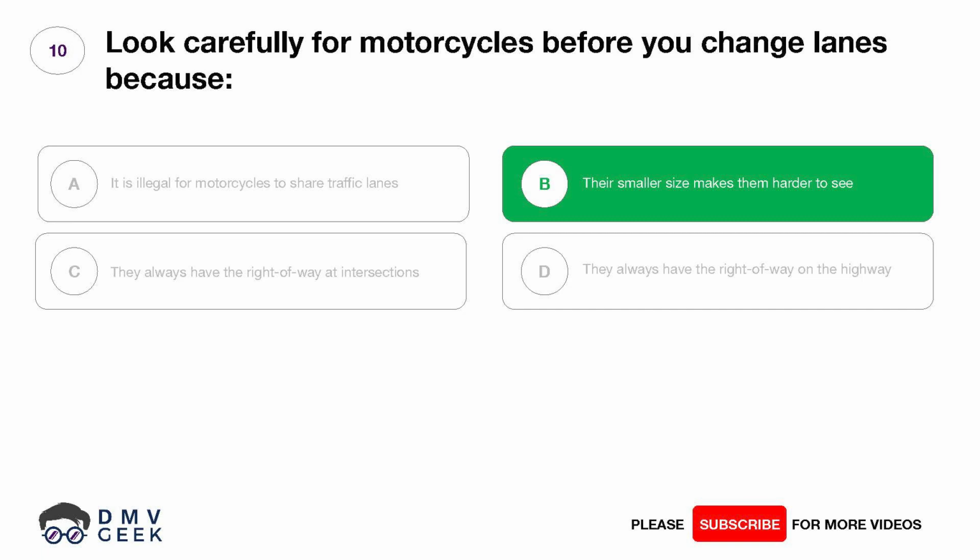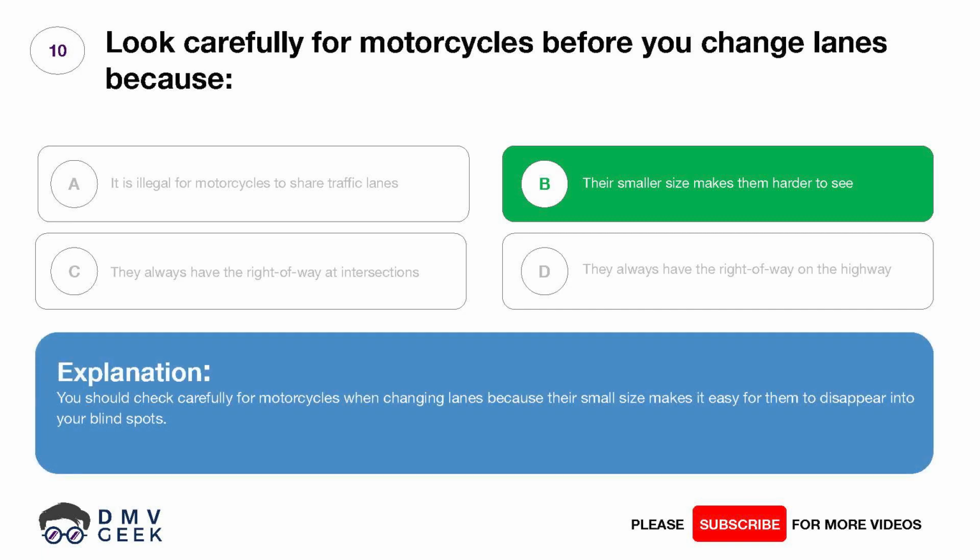The answer is B. You should check carefully for motorcycles when changing lanes because their small size makes it easy for them to disappear into your blind spots.